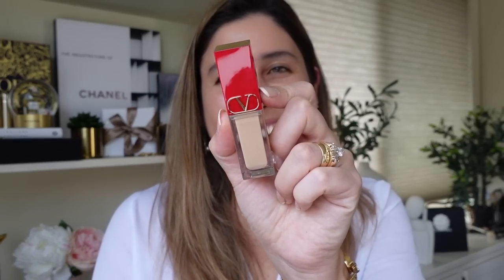Usually I need a full coverage because of my very dark under eye circles, as you can tell, but let's go ahead and try it. Let's have fun. I got it in the shade Light Ambra 2, which, when I took it out, I feel is going to be way too light for my skin tone. Look at this, with the contrast, oh my gosh. And honestly, I don't really love a super brightening effect under my eyes because sometimes, depending on the concealer, it can give me these gray casts because of my blue-green dark under eye circles.